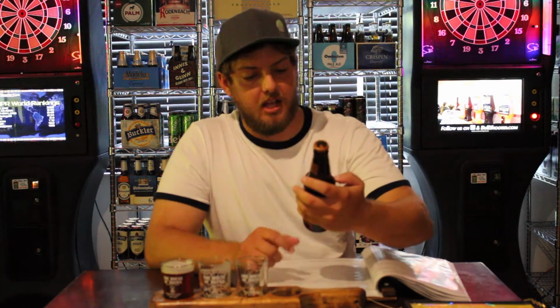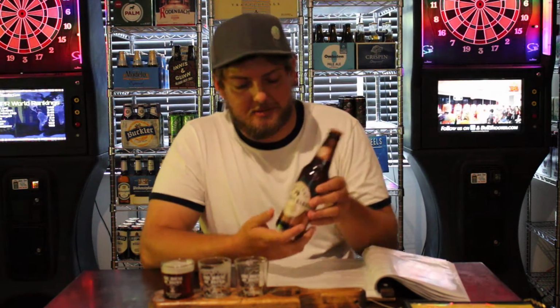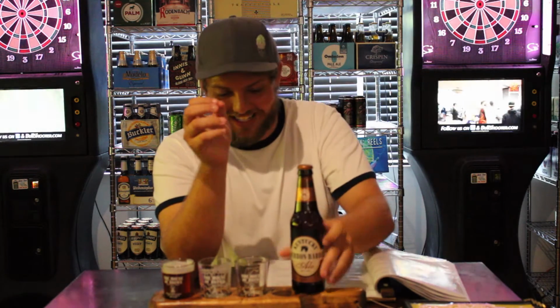So the last one we're doing today is the Kentucky Bourbon Ale by Lexington Brewing Company. And again, really nice, simple bottle to it. It's got a nice gold. If you look in it, it's got all the beer kegs and the wooden barrels, which is really cool. Again, for it being a Kentucky Bourbon Ale, that's what you want. I have had this beer before, and it's really, really smooth, really good beer.